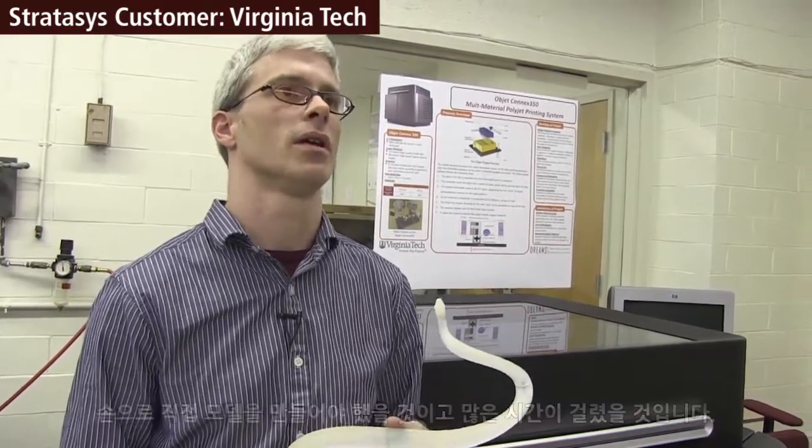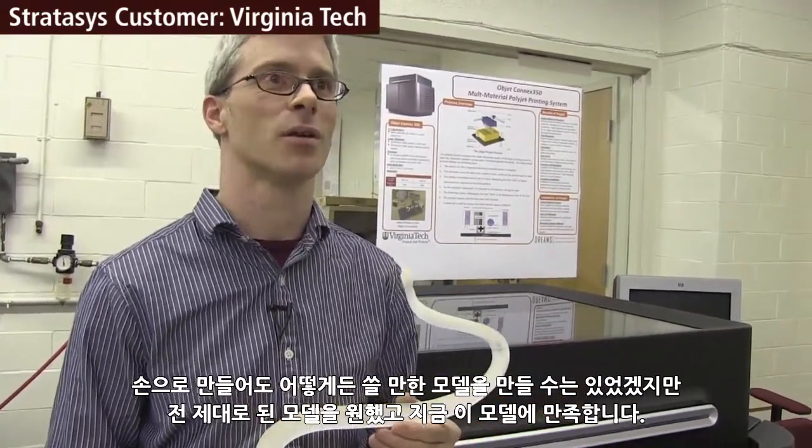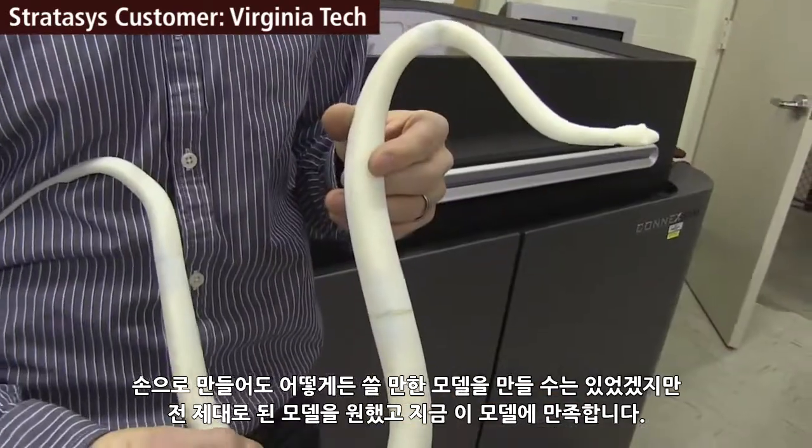Without the Object machine, I'm not sure what we would have done. Probably would have crafted a model by hand, which is time-consuming, and you don't get the kind of uniformity that you have here in terms of the cross-section. So it'd be okay, but I wanted something that was great, and I think this model is great.